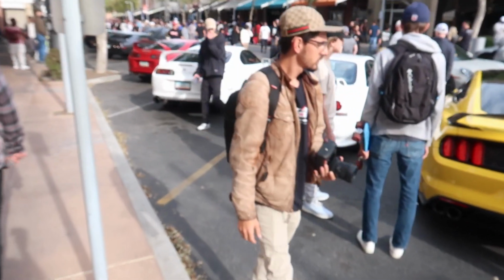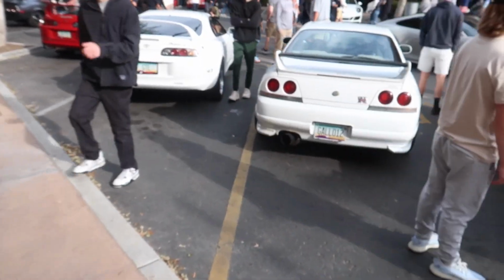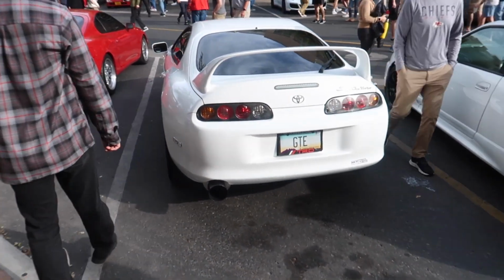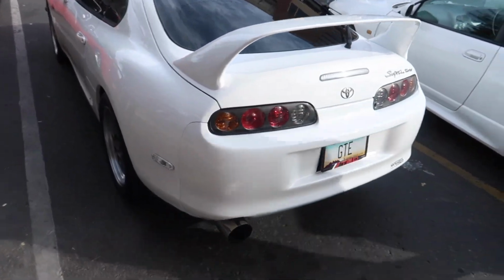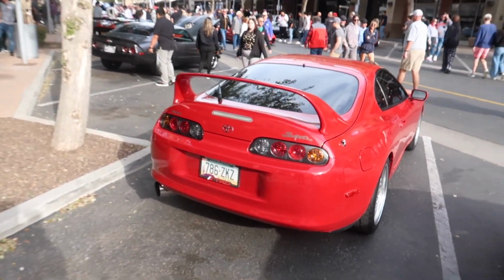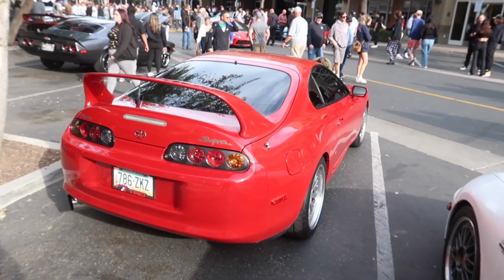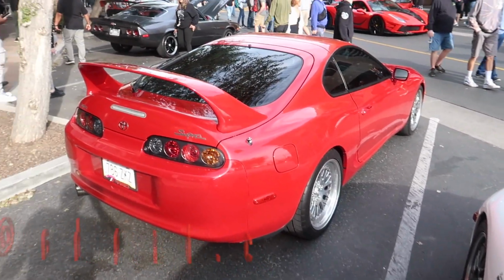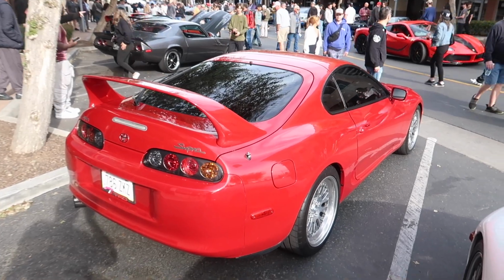Man, these GTRs are coming out of the gate, huh? Another R33. Oh, I'm here. Supra. JDM cars are getting crazy out here in the States. This is owned by one of our friends, Ahmed. I'll put his Instagram right here. Ahmed, let me know when we're shooting your car, bro. I'll take some pictures just to impress you, buddy. I got you, don't worry.